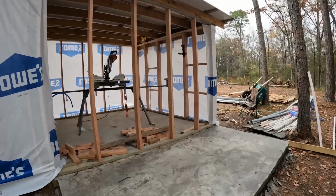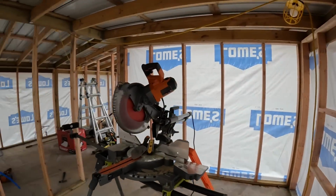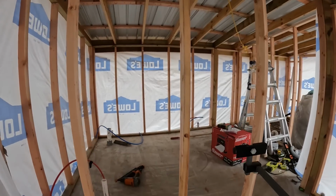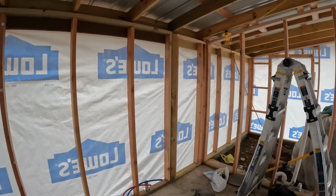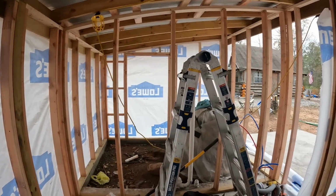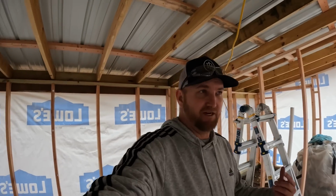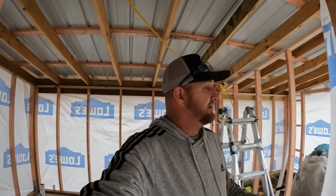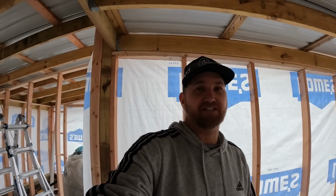Let me show you how the inside looks. You can see the size and scale of this a little better now that the house wrap is on. It is definitely a decent size. It's exciting for me to see it at this stage, because that means I get to fire the mill back up here real soon and start putting siding on this thing and get it dried in.